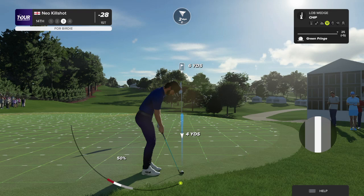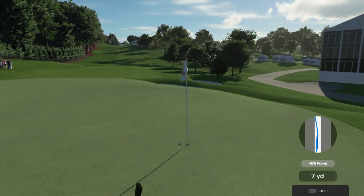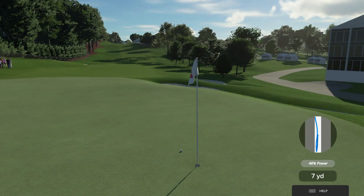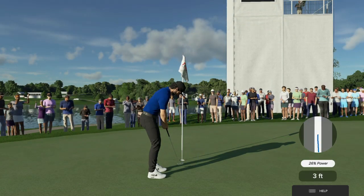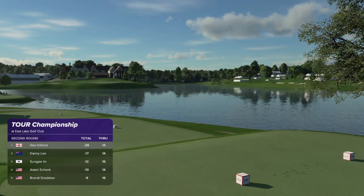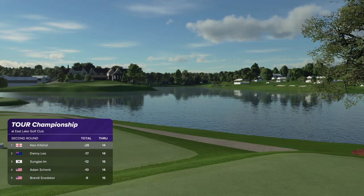Getting ready to play their third. How close was that to going down? Very crafty, that shot, just eyeballing that one, trying to make it. This player must be in heaven. Their lead is now 11.